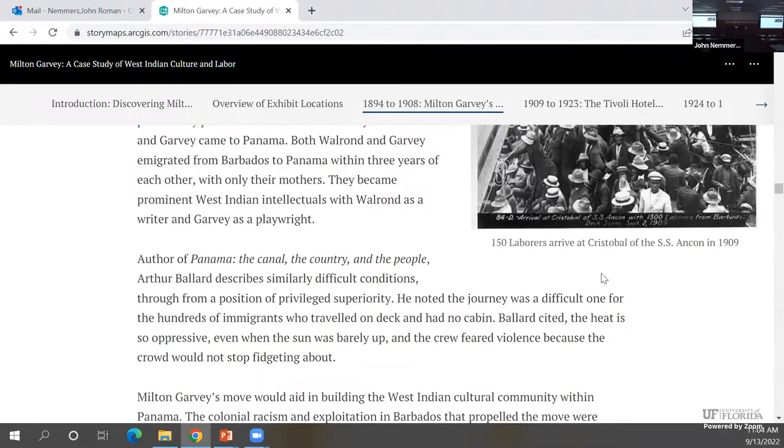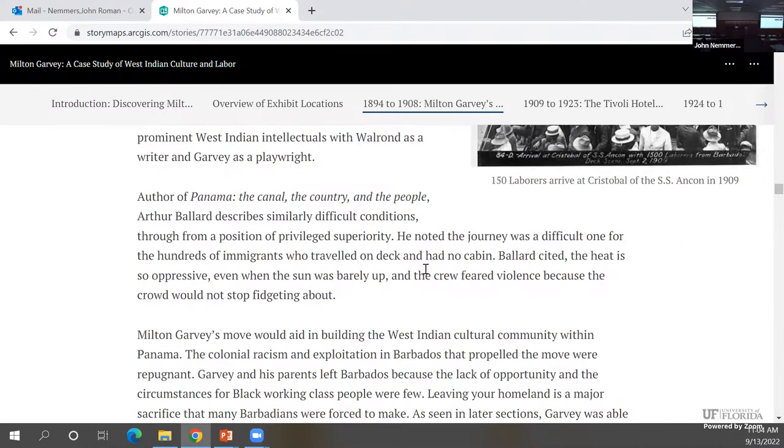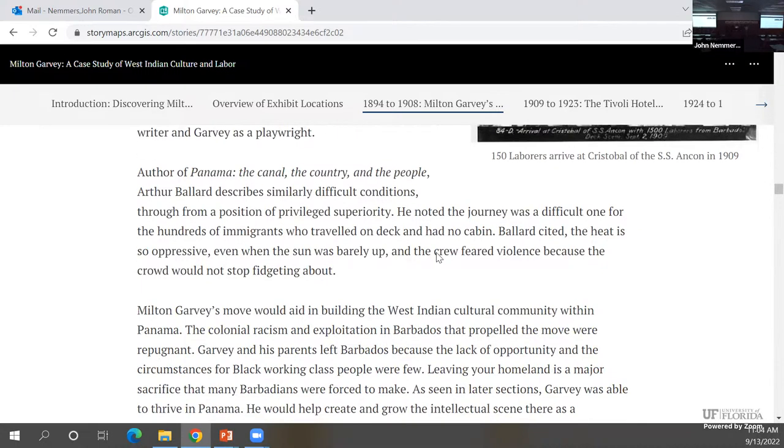So now from a more privileged perspective, we see Arthur Ballard, author of Panama, the Canal, the Country, and the People, describing the passage as difficult as he observes those who were migrating.